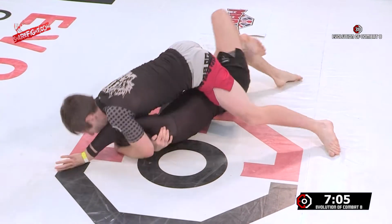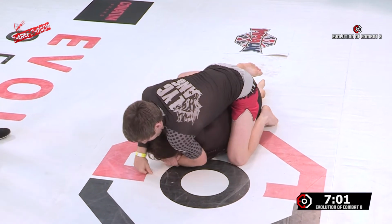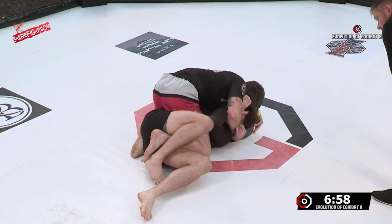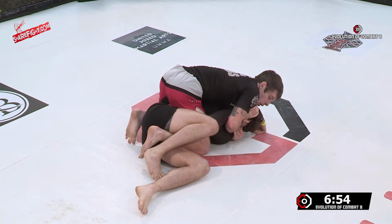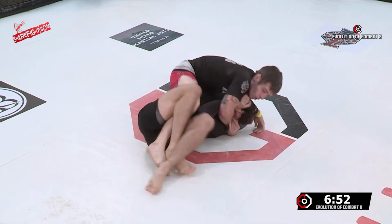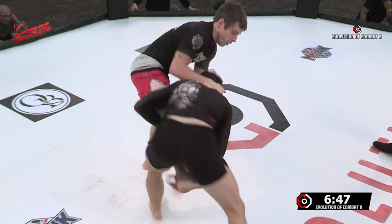And then nearly into the mount position there now. It's kind of side mount position. He's got a quarter guard. If he can just square him up, he should be able to complete this mount transition. Again, Kieran doing a good job of keeping himself out of any real danger at the moment here. And he's looking to go into deep half himself and spins himself out back.